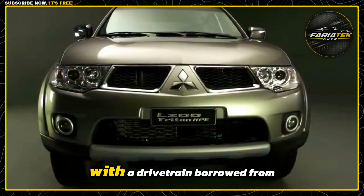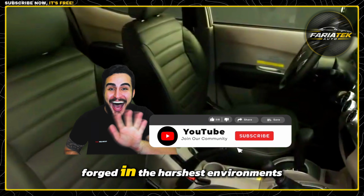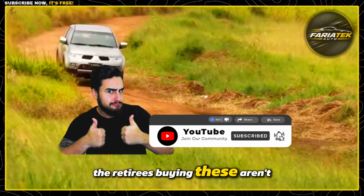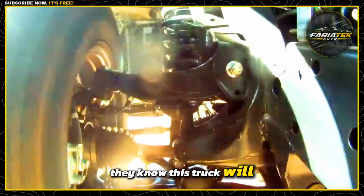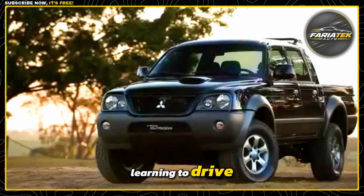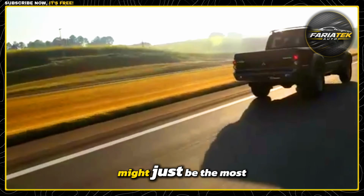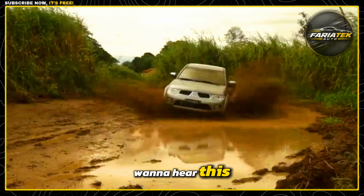drive truck with a drivetrain borrowed from rally legends and a reputation forged in the harshest environments on the planet. The retirees buying these aren't just being smart, they're being brilliant. They know this truck will haul their boat, survive every winter, and still be running when the next generation starts learning to drive. But hold on, because our third and final truck on this list might just be the most surprising one yet. And trust me, you're going to want to hear this.